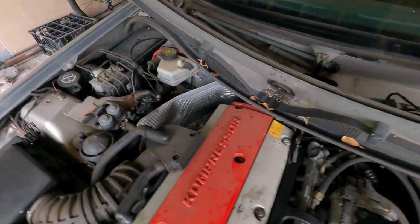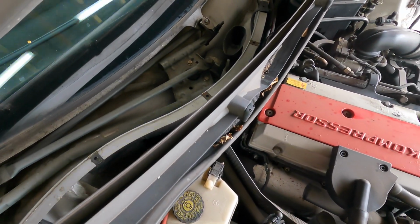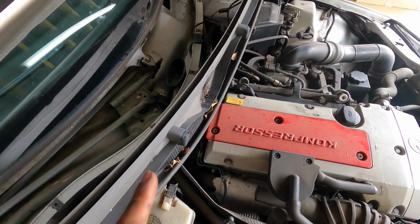On the other side, it's a similar story. Perhaps not as bad. The drain is a little bit clogged, but anything on this side shouldn't really affect that side, as there are drains in the middle as well. And here is one of the middle drains, and underneath at the bottom is the other.